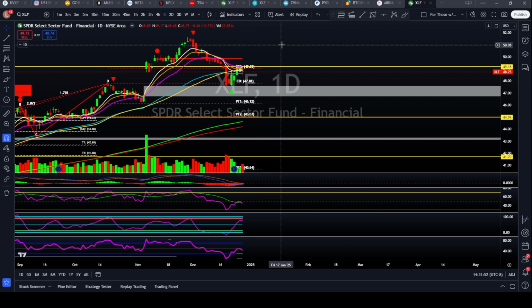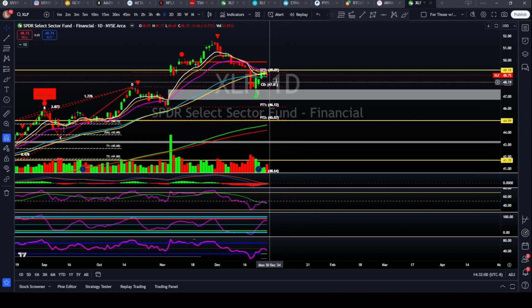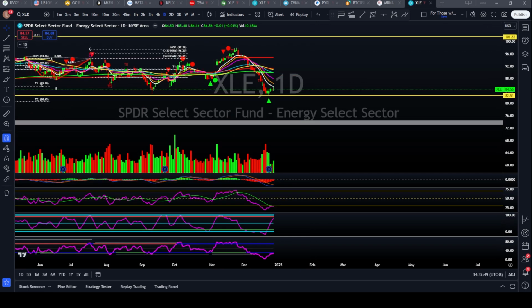So one of the things, like I've said, is volume to watch out. The banks are starting to look a little bit bearish. They have been looking a little bit bearish. We'll see if there's more downside in the bank. So definitely keep a close eye out on XLF. Jumping over to XLE here.